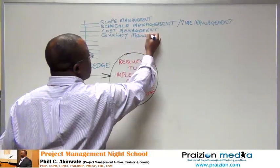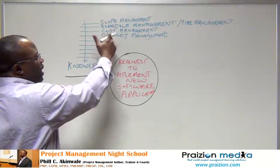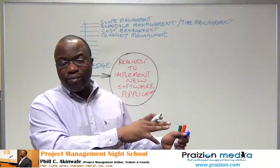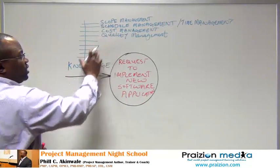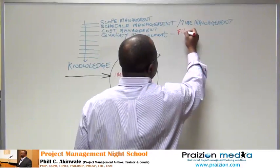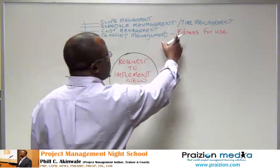Now, also, we have quality management as another area that we need to be aware of. Quality management will ask the question, how do we validate the quality of this thing we've built? How do we ensure that it actually meets the user's requirements or the key stakeholders' requirements? That's quality management. Quality management, I'm going to write this in a different color. We talk about fitness for use. When we talk about quality management, we're talking about fitness for use.